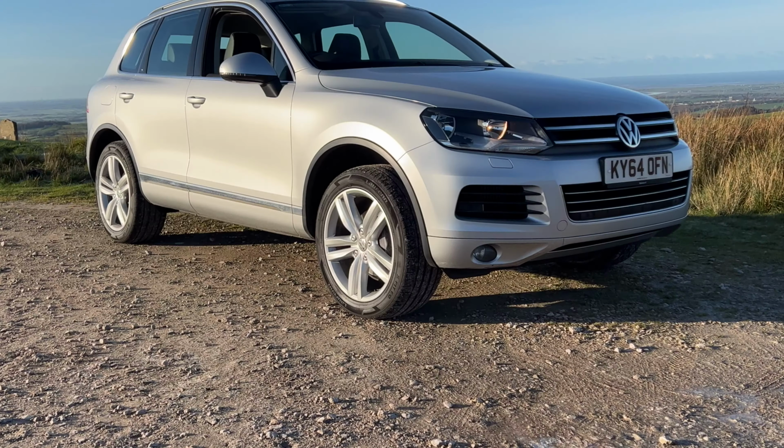Just nice little touches. A fresh air vent in the B pillar there, and also a couple of coat hangers to help you get in. Rear overmats. It's a very, very nice car.